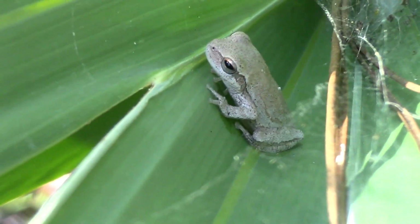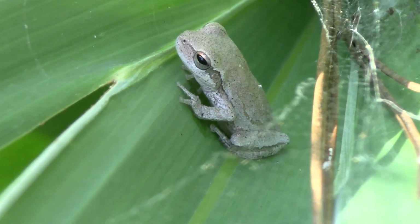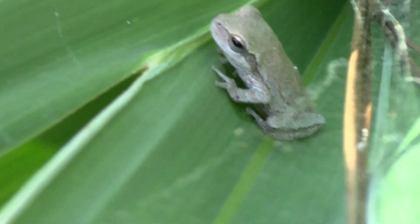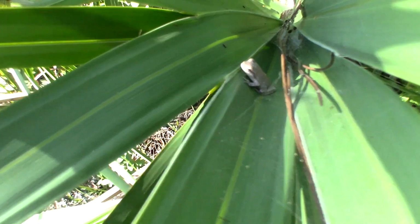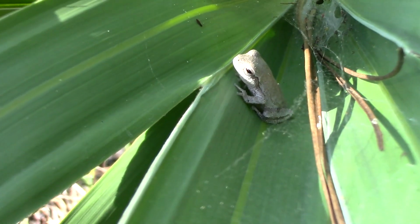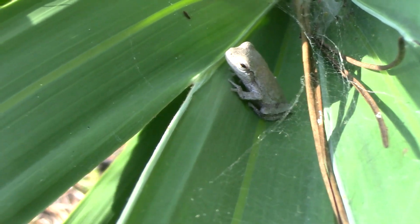Now you may be thinking, if it's such a variable species, how did I know that this is a pinewoods tree frog? Well, there are two main color pattern traits that hold true among all individuals of this species. First is the thin dark line that runs from the nostrils all the way down to right behind the front legs. And second is the presence of yellow spots on the back legs, which is often hidden due to the fact that these frogs rest with their legs tucked in.